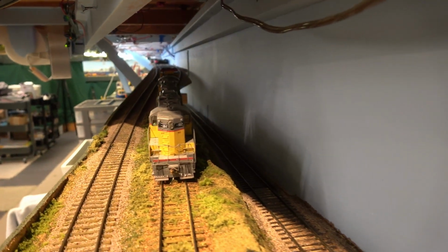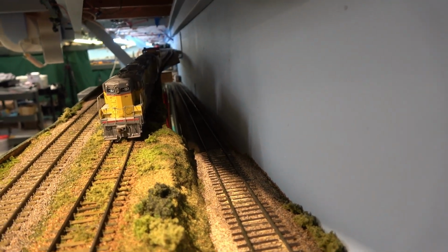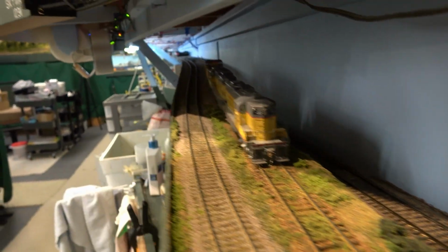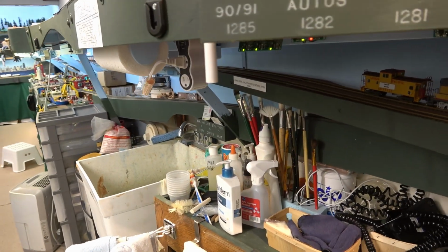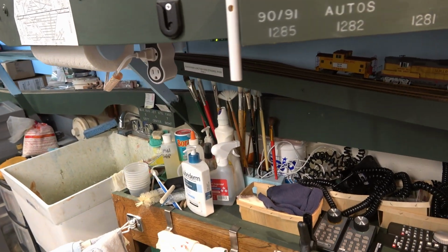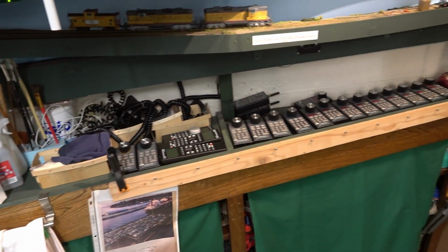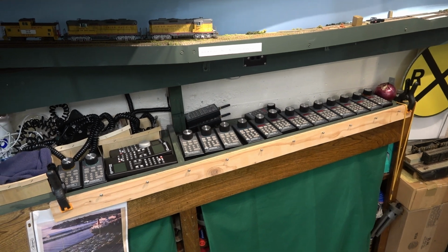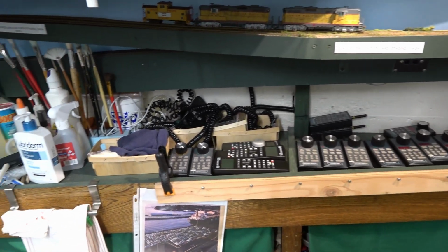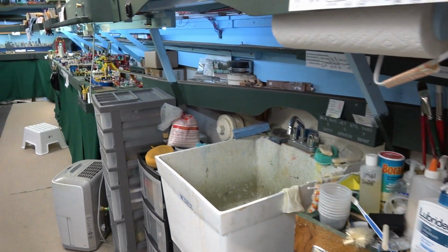Now on the right here, you see the main lower track going down towards what will be Harbor Island and West Seattle. But before we go there, I just was going to show you I have all the throttles ready for action when you first come down the stairs, and the obligatory red onion, which has been featured in more than one of our videos. The basement's a good place to store an onion.